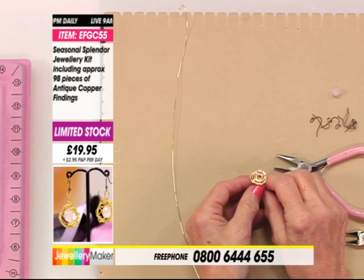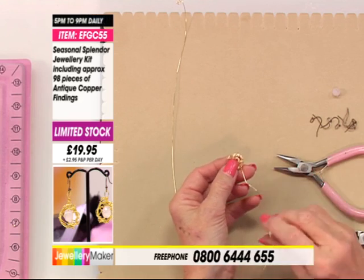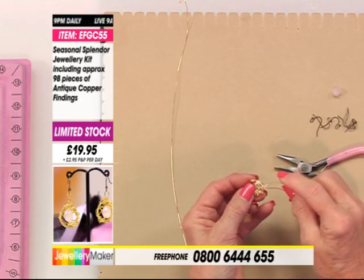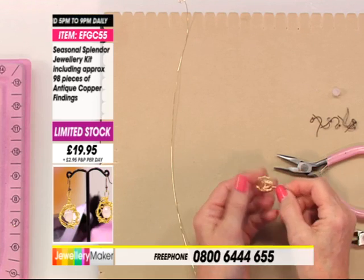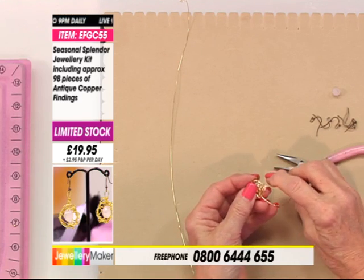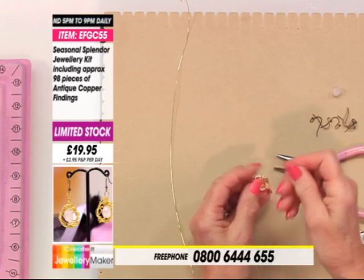So as you can see now, that's starting to form in some sort of nest, and then you can carry on, taking it in the middle, taking it back round, up and down, until you're quite happy with the structure that you have. Mm-hmm. And then I think we'll need a little bit more over the other side. And you can, as I say, fold the wire across whichever way you want to do it.